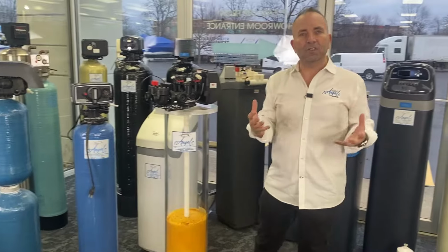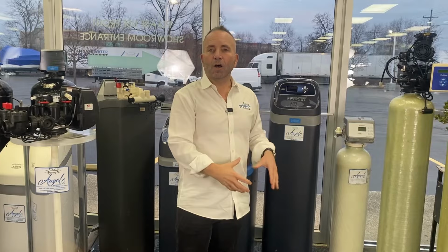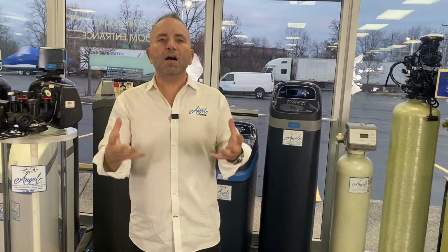Now here's the magic. The excess water or excess salt that these units would use goes down the drain, which goes to septic pump, which goes to your septic tank. So the pump can get corroded, the septic tank can have problems, it can go out into the septic field and cause issues. Whereas when you go with an EcoWater unit, you have exact salt dosing. A huge, huge, humongous big advantage that you have compared to any of the other products on the market today.